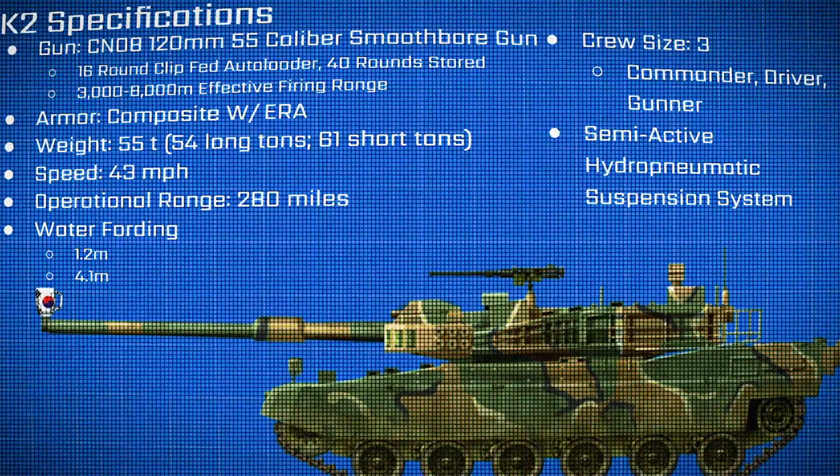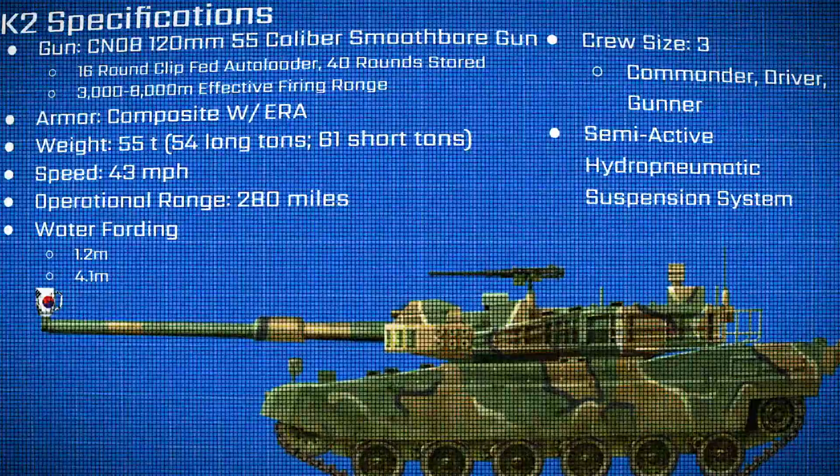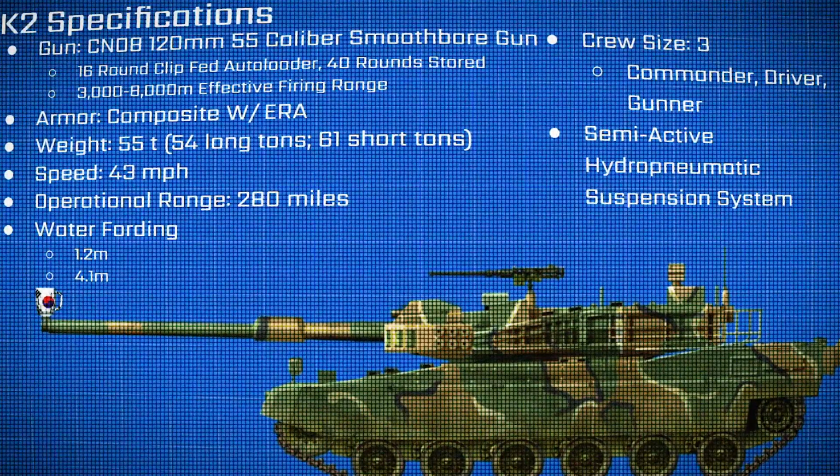We have no real idea what the composite armor is made of. Please do not War Thunder me, guys. Keep that stuff a secret. It also uses some ERA to some extent and an indigenously developed APS system that I'm not super familiar with. It's a light one coming in at 55 tons with a top speed of 43 miles an hour. It can operate around 280 miles with its overall operational range and ford waterways up to 4 meters with some preparation. As mentioned earlier, the autoloader cuts the crew down to 3: the commander, driver, and gunner.